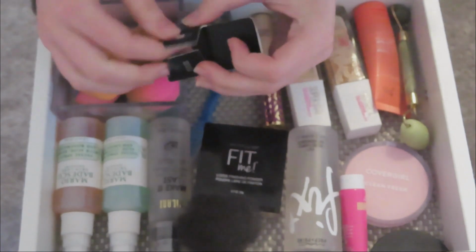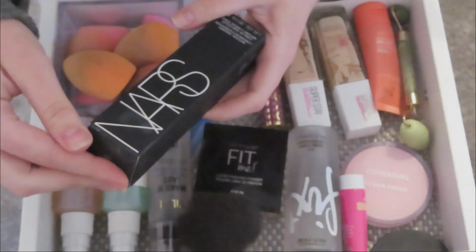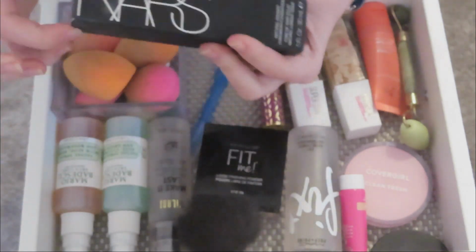So if you wear the shade Light 2.5 Yukon in the Natural Radiant Longwear Foundation from NARS, I can hook you up with a lower price.